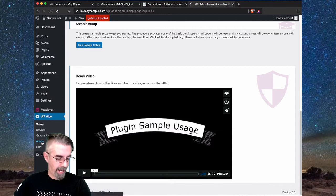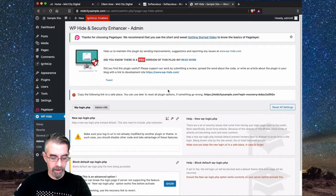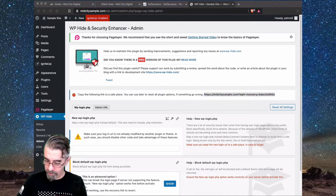I want to go over here to admin, and right here you can see, should anything go haywire while you're working on this? Because as you start to change your admin, your login and your admin URL, it's going to pop you out of your session here, and you're going to have to log back in under the new URL once it's set up. So in case for some reason that doesn't work out, they give you this automatically generated link right here. So just to be safe, I'm going to copy that down over here on my clipboard on the side.